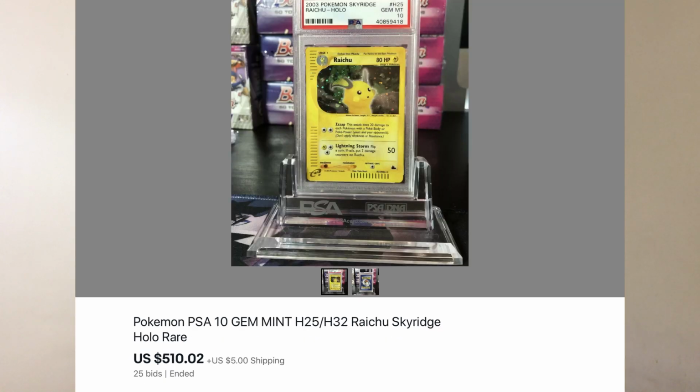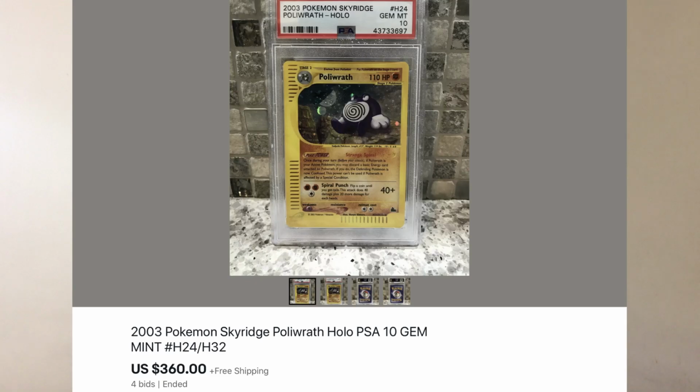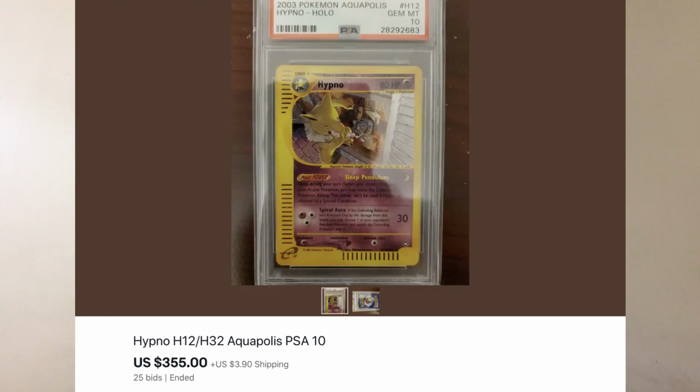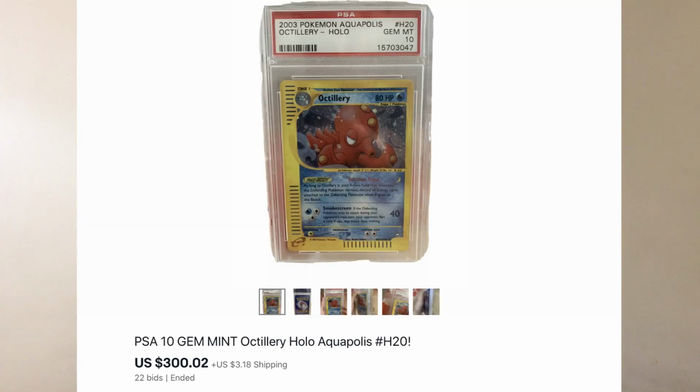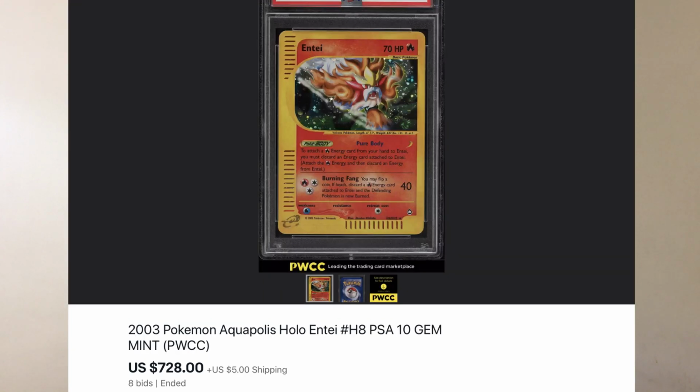Another Skyridge card here, Raichu Holo, $510. You got Articuno from Skyridge, $710. Poliwrath from Skyridge, $360. A beautiful artwork of Hypno here from Aquapolis for $355 for a PSA 10. You got an Octillery here from Aquapolis, $300. You got an Azumarill, $340. You got an Entei from Aquapolis that went in a PWCC auction for $728.